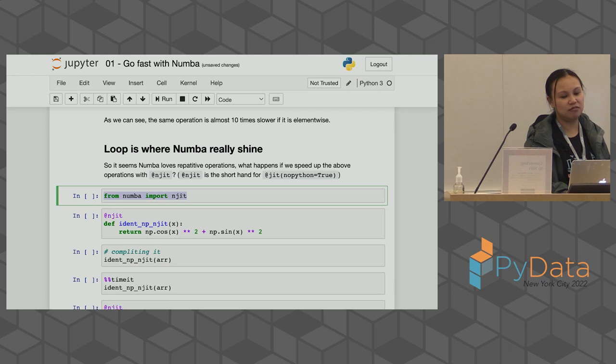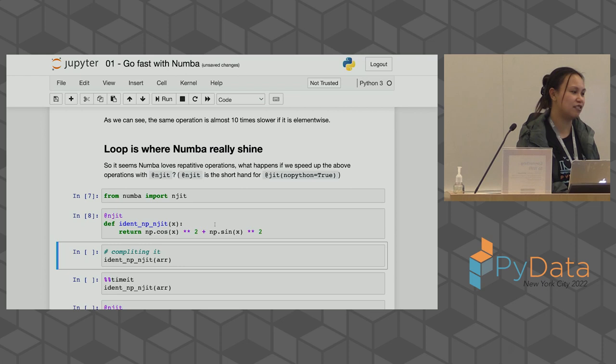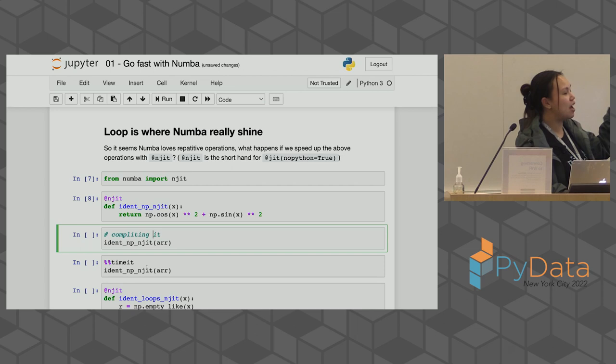Choose whatever you prefer. So now we're doing exactly the same thing, but this time we are compiling them. So import the decorator and then run it. Now I add the njit at the end, so I know what this is. But before I time it, I would compile it first because I want to see the performance after the compilation.